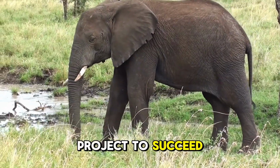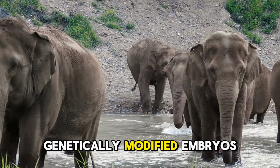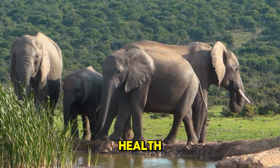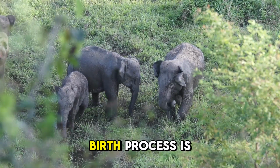Another major concern is animal welfare. For the Mammoth Project to succeed, researchers will need to use surrogate Asian elephants to carry the genetically modified embryos. But this raises questions about the health and well-being of these elephants. What if the embryos don't develop properly? Or if the birth process is just too risky? And what about the mammoths themselves? If they are born, how will they adapt to a world that's very different from the one their ancestors lived in? There's a real possibility that these animals could face challenges that we haven't even anticipated yet.